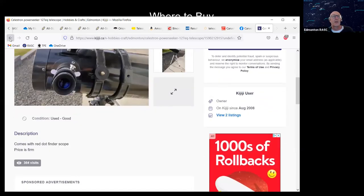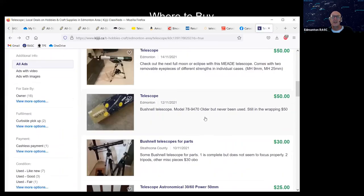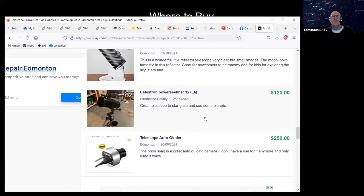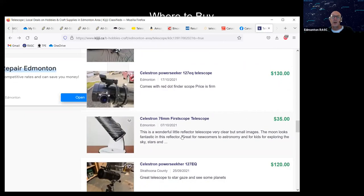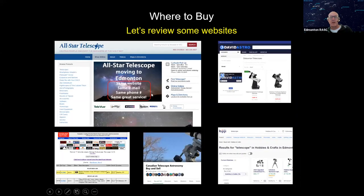So every once in a while on Kijiji, something good comes up. More often than not, though, hey, there's the first scope. So at $35, you get the used first scope instead of brand new at $60. So that is a little tour of the marketplace, places where we were.